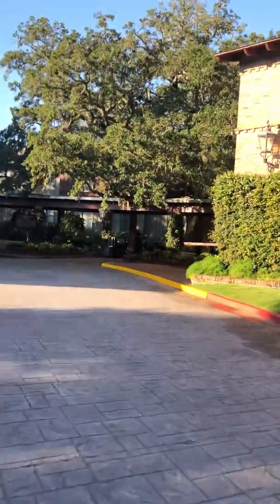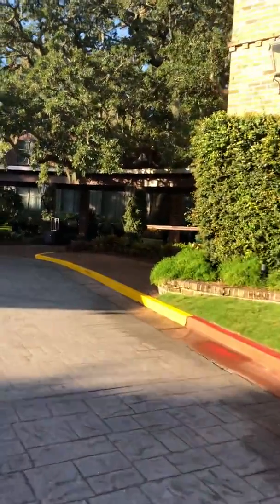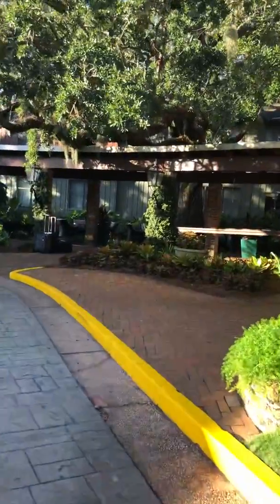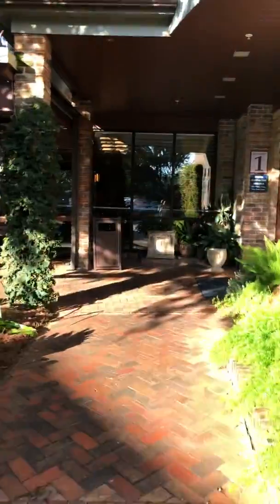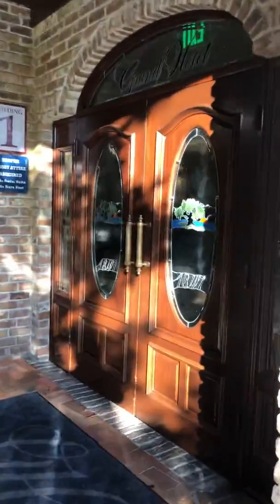So we're going to walk through the lobby, and I'm going to try not to speak since I don't want to disturb any guests. So we walk through the front door. They've made some tremendous changes in the building, but of course they still have the old doors with the stained glass, which was one of my favorite things. As you can see, 1847.